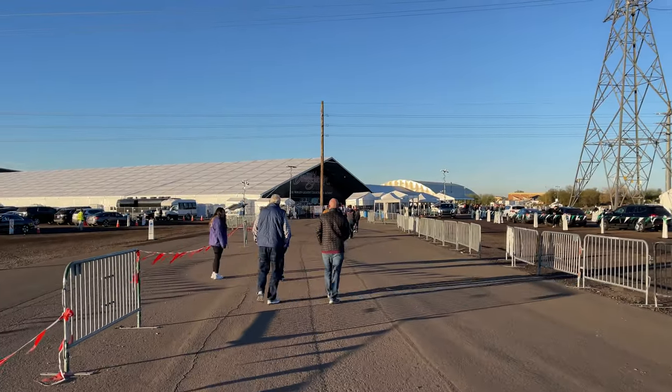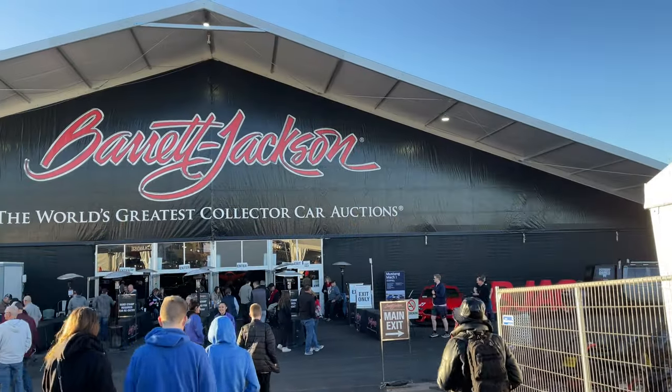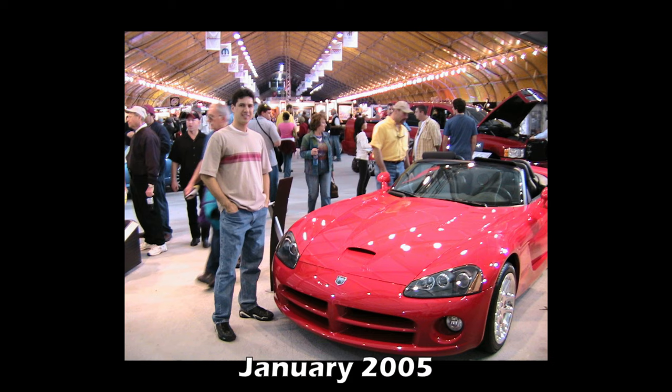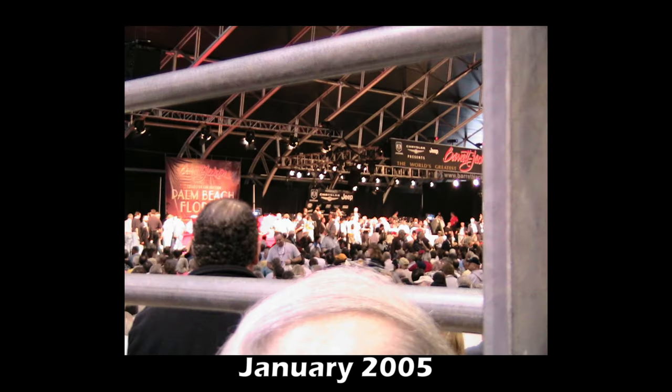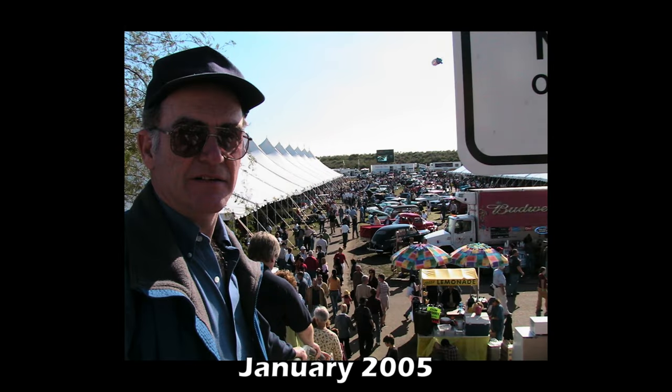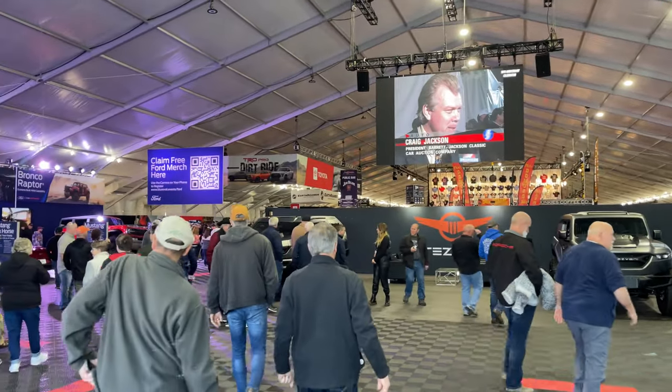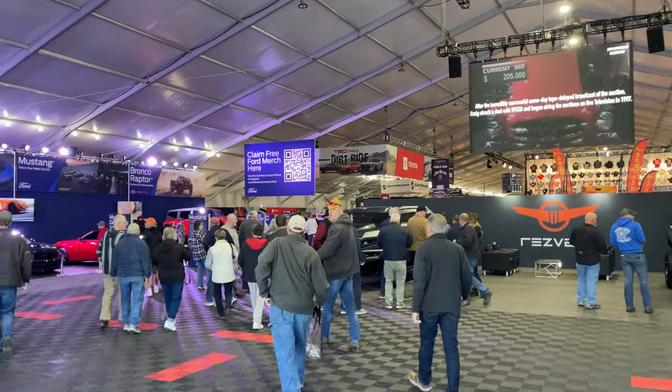Barrett Drive! Attending the original Barrett Jackson collector car auction in Scottsdale, Arizona has become somewhat of a family tradition. My dad and I attended our first one back in January of 2005, and my dad hasn't missed a single one of these in 18 years. For an automotive enthusiast, this is quite arguably the mother of all car shows.